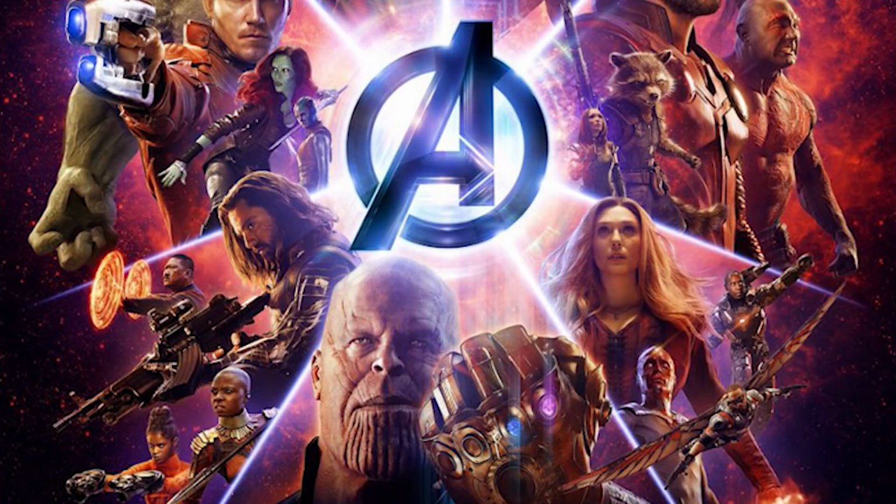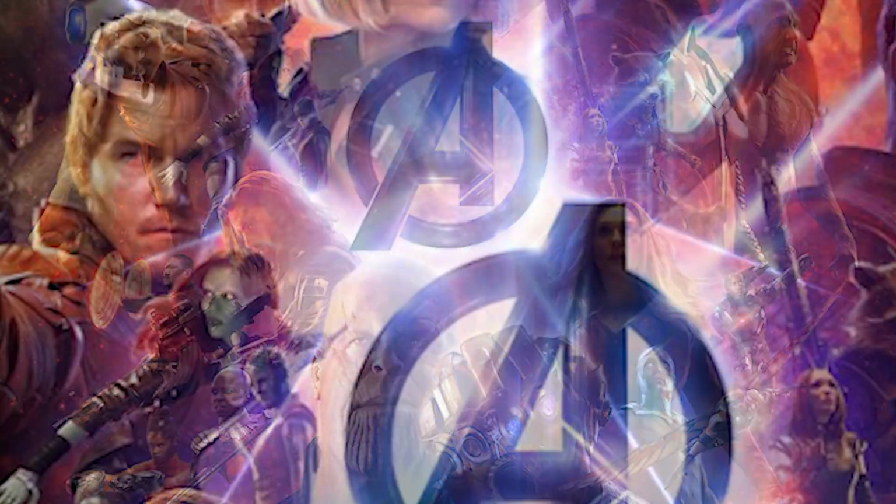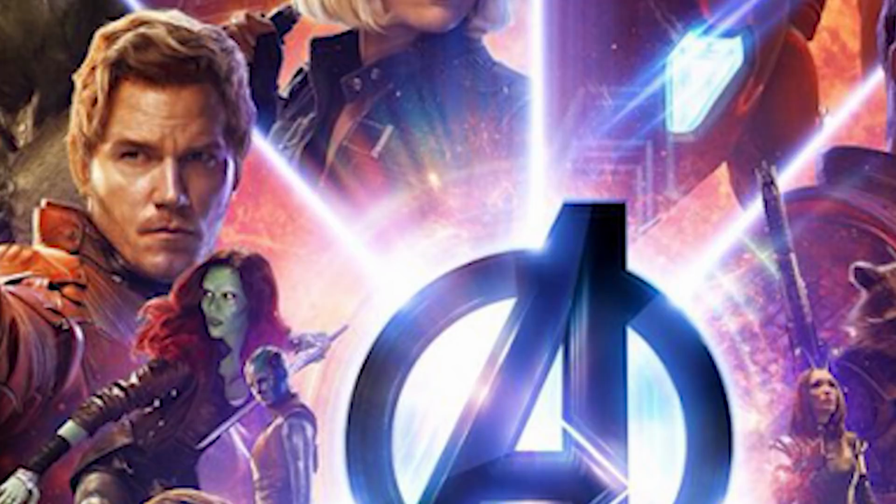The saga of the missing Hawkeye continues too. They actually just sent out the IMAX poster. It's huge, it looks amazing, all the characters are on it. There's even a wee little Ant-Man back in the background here, but still no Hawkeye anywhere.